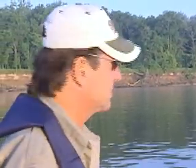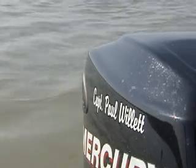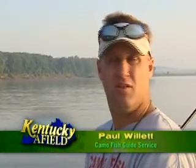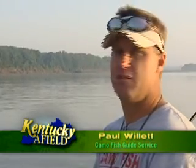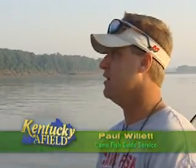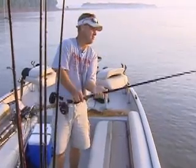There's flatheads in here, there's channels, there's blues. And what are you most likely to catch drifting like this today? Blues and channels. And the water is 87 degrees. Wow. And the ones you're going to catch are the aggressive fish. So the way to find the aggressive fish that are scattered out over a vast area is to drift through them. Just keep moving and keep putting the bait in front of as many fish as you can.